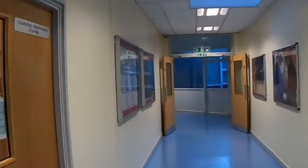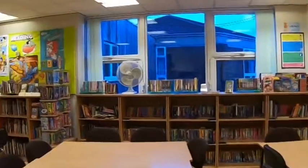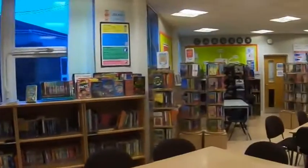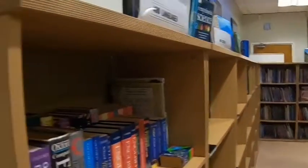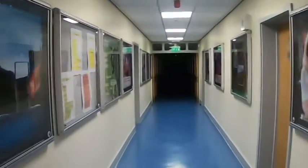Entering the library, we're really pleased that we've still got a library, and we spend an awful lot of money keeping it up to date with both reading material and textbooks to support students in every level of their time in school. We're going along this top corridor now, and this is the maths corridor. We have 10 maths rooms. Most of them are on this floor, and there's a couple downstairs.